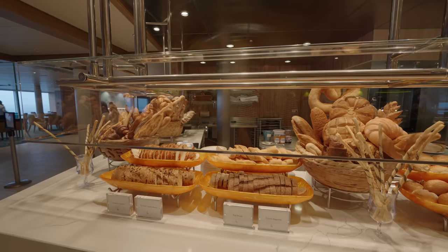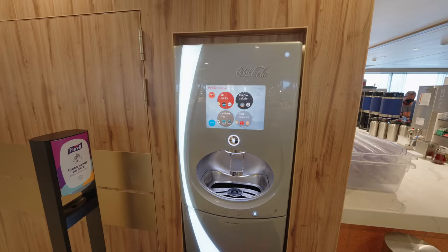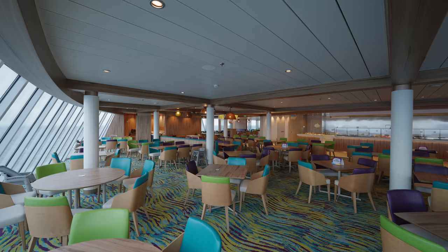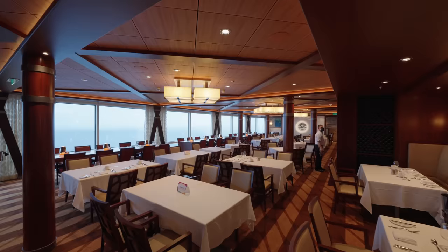There's a drinks station serving complimentary water, juice, tea and coffee, as well as a full bar and coffee shop for those extra paid drinks and coffees. The buffet has loads of seating areas. We never had any problem finding a seat. And just next door to the buffet is the Coastal Kitchen, the restaurant for suite guests only. It has some great views because it's at the top of the ship.